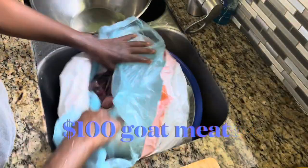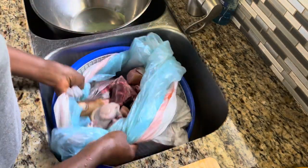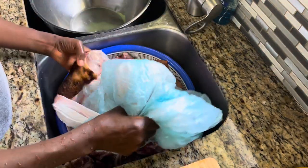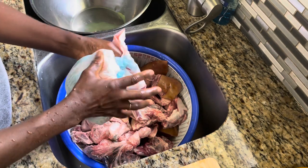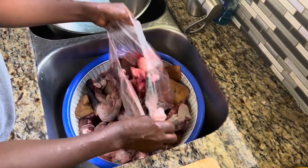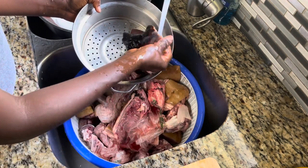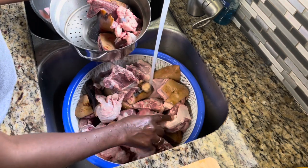Goat meat, the $100 portion of goat meat. Let's see what we have. I think this is the head. See what we have in here. This is, yeah, this is the head, the liver, there's the ear, part of the head. So you get a portion of something.